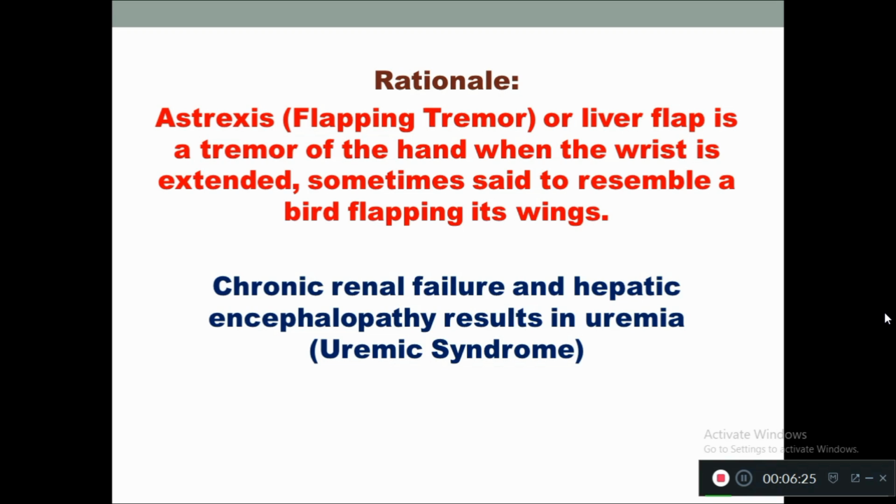Asterixis, flapping tremors or liver flap, is a tremor of the hand when the wrist is extended, sometimes said to resemble a bird flapping its wings. Chronic renal failure and hepatic encephalopathy result in uremia, that is uremic syndrome.